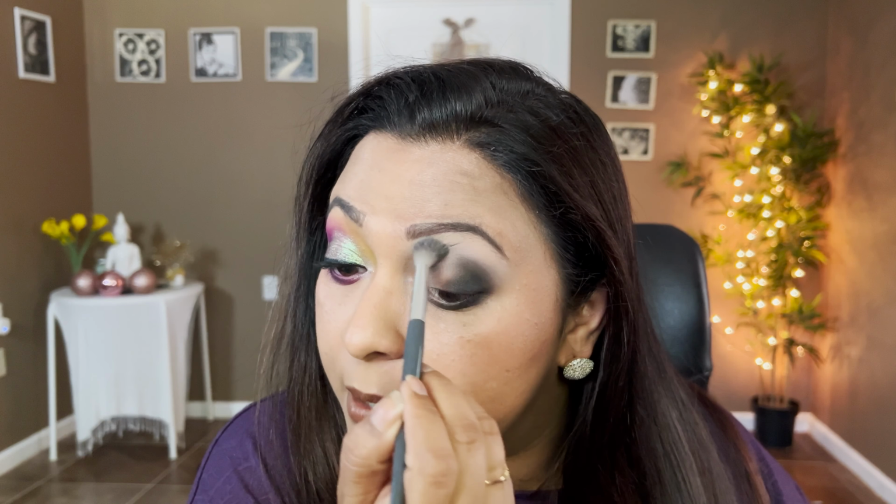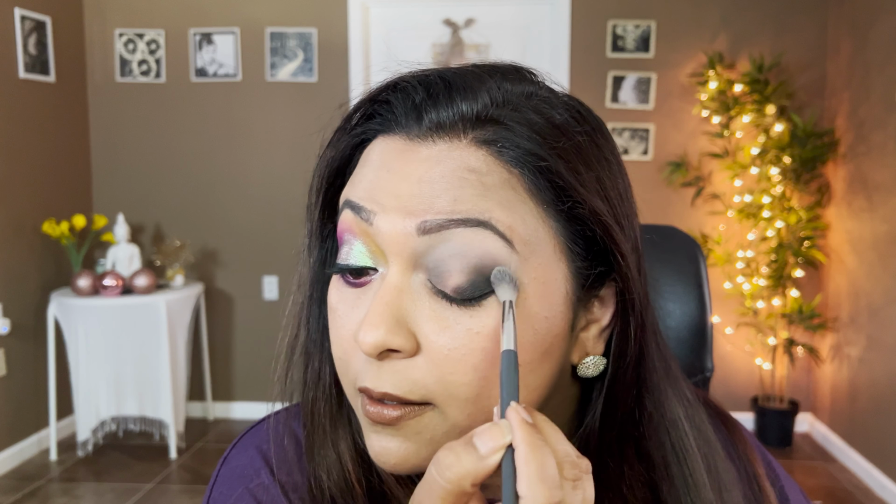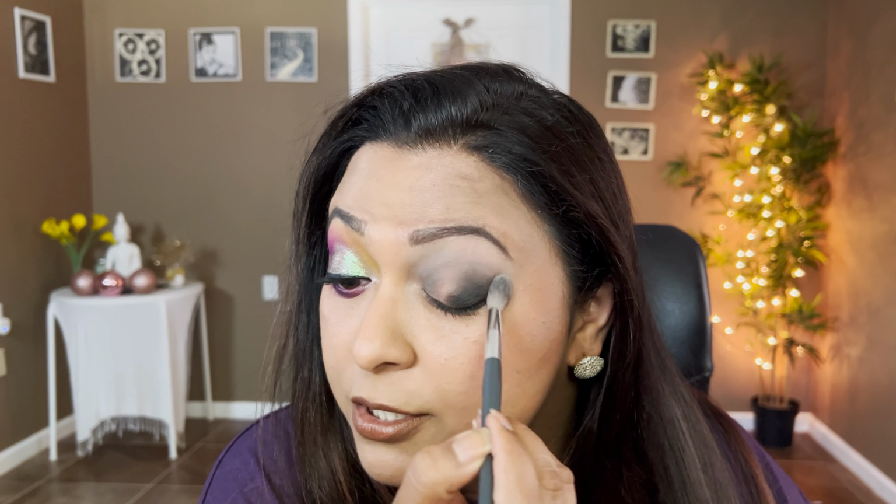I'm going back into that gray shade brush that we used. And this is BK Beauty Angie Hot and Flashy A503. I'm just blending the edges.